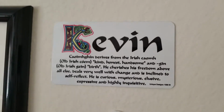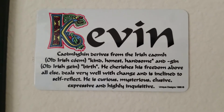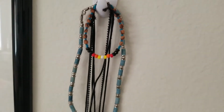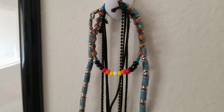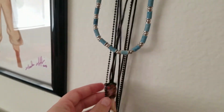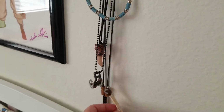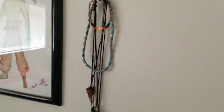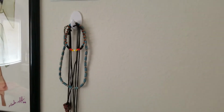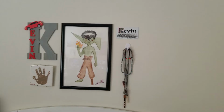And then Kevin, this was a plaque given to Kevin when our cousin went to Ireland, and she brought back his name. And then of course these are all of his travel bracelets. These are ghost beads from Utah. We have different necklaces from Mexico, Scotland, I think Jamaica. We have a whole bunch. Everywhere he goes, he likes to collect a little piece of jewelry. He's into necklaces. So that's hanging above his bed. And that's what his bed looks like.